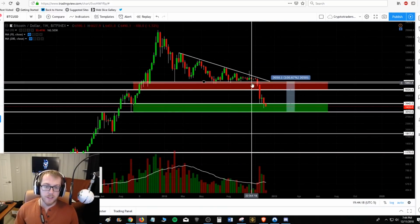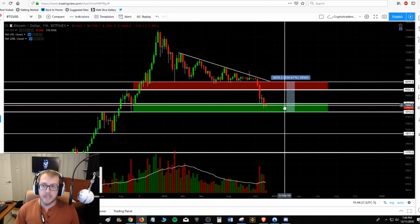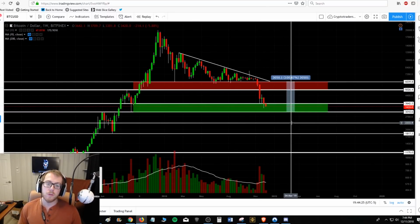So what we have right now on the weekly chart, we've had a couple weeks in a row now that have been red. It's going to go down and test 3K. Well, how do you know a short squeeze has happened? How do you know that's even a possibility here?